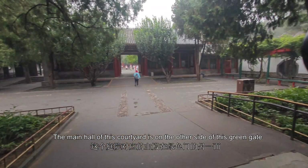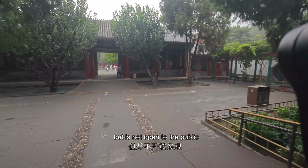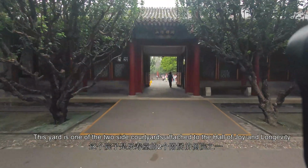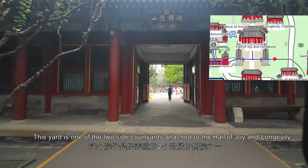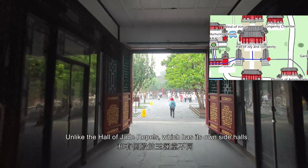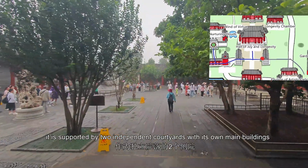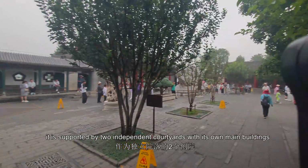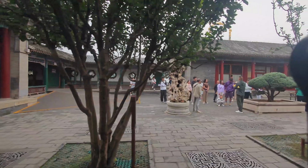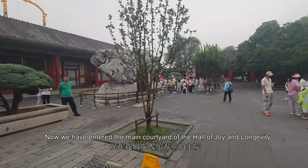The main hall of this courtyard is on the other side of this green gate, but is not open to the public. This yard is one of the two side courtyards attached to the Hall of Joy and Longevity. Unlike the Hall of Jade Ripples, which has its own side halls, this hall doesn't. So instead, it's supported by two independent courtyards with their own main buildings, serving the same function as side halls. Now we have entered the main courtyard of the Hall of Joy and Longevity.